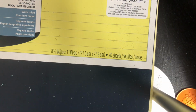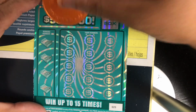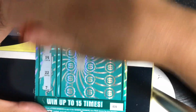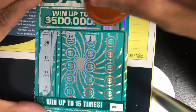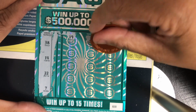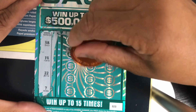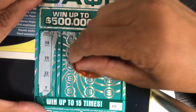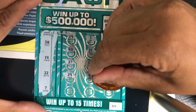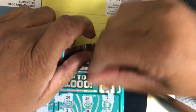All right, let's see here. Got number 20. We got 38, 14, 22, and 7. Got 19, 1, 33, no, 20, no. We need a 23, 21, no, 40, no, 10, no. I had 10 the other day on Sunday and won 500 off of it. 11, no, that was the last ticket, 9. 29, 35, 3, and a 26. Nothing. Nothing on this one either.